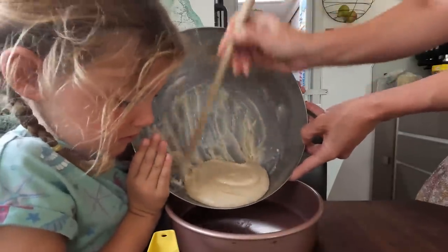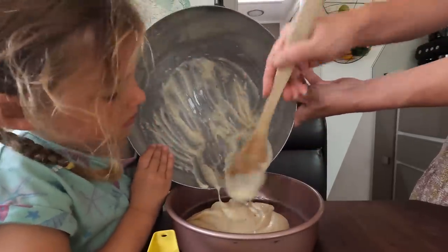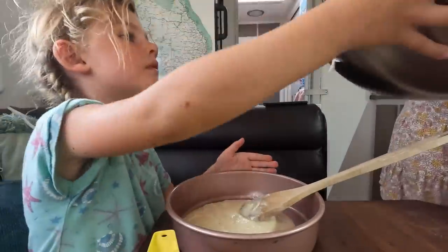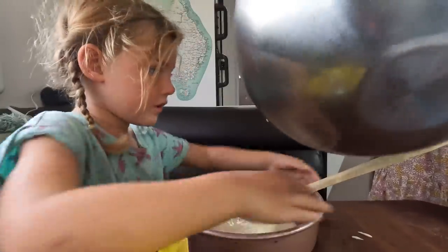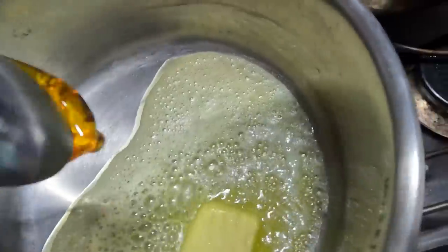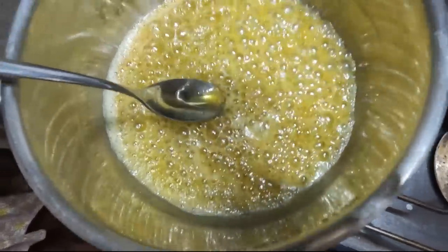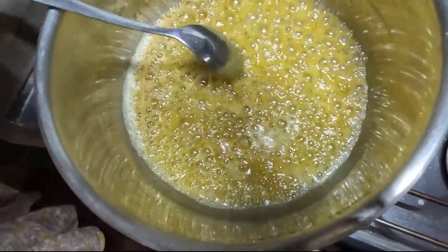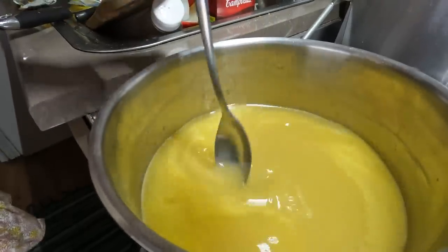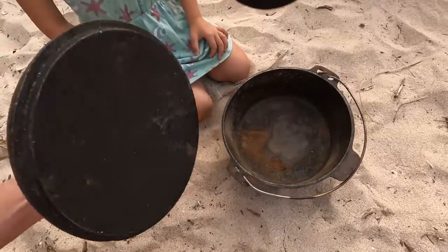Pour that into the cake tin. Then on the stove in a saucepan, butter and honey. Now it's meant to be golden syrup, but we don't have any, so I'm using honey. Hopefully that works. Melt that, add the water until it's all mixed together. Gently pour that over the batter mixture. Done.